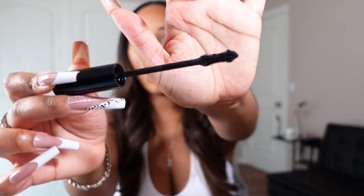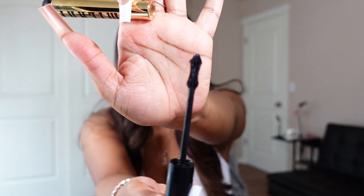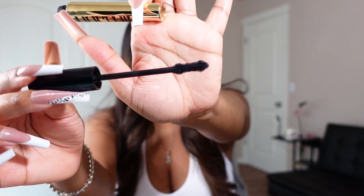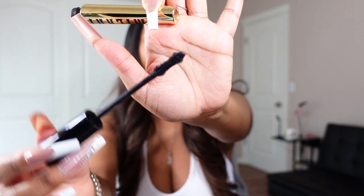Like, this mascara is giving what it's supposed to give. When I tell you I'm obsessed with it, I am. The first thing was, I didn't know if I was gonna like this mascara because of the wand. So let me see if I can show y'all. It looks kind of weird. I didn't think it was gonna grab my lashes the way that it does, because it just looks so weird. I'm not used to having a mascara wand with this shape.